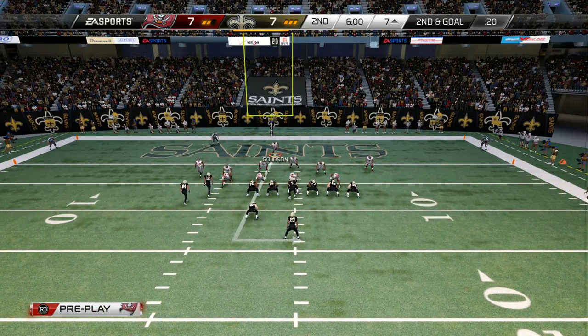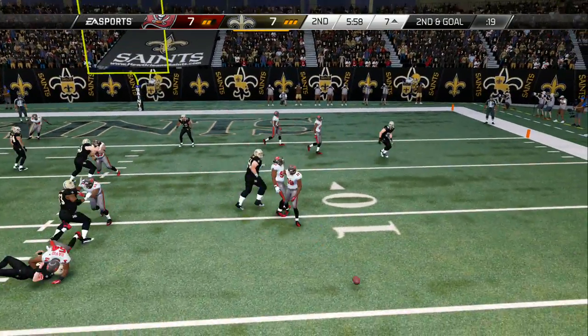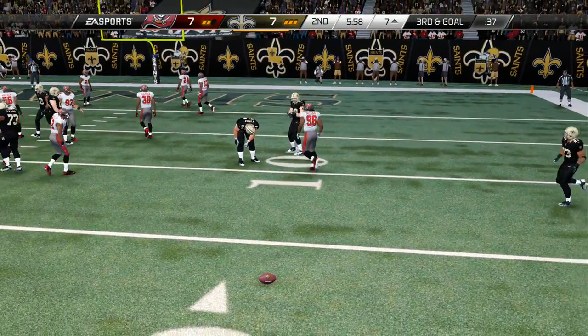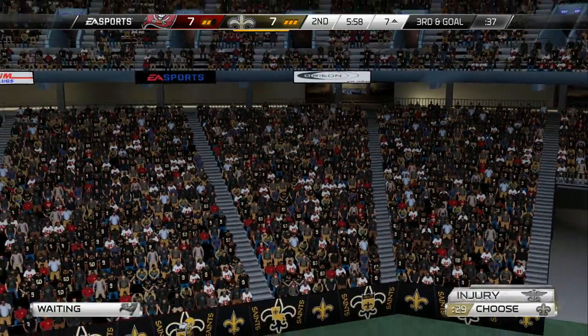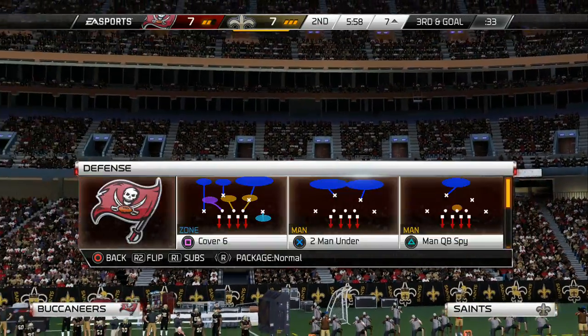Second down after the incompletion. And the second quarter is underway with this snap. Could have been intercepted. Nice job that time by the defense. Pressure on the quarterback. He does not have time to find an open guy, and it results in an incompletion.